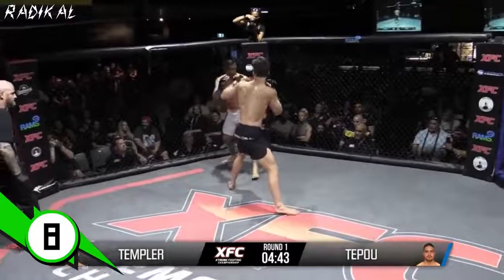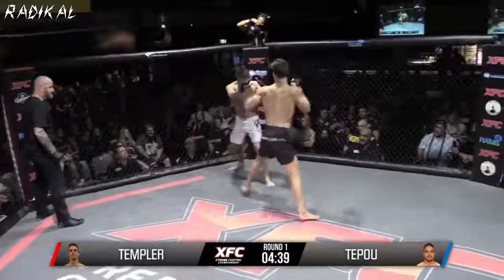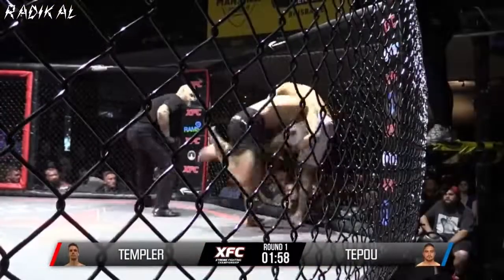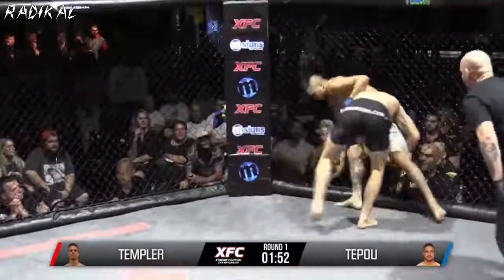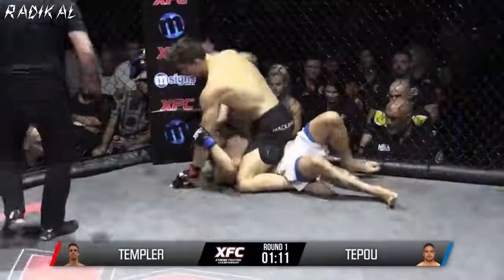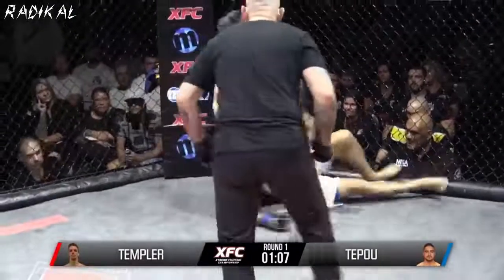Key to victories for Topal, I think, is keeping his strikes nice and tight. Oh! Oh, big elbow from Topal. Nice reversal. That's what we mentioned before, Michael knows how to do this. He's got the muscles. Yeah, Topal staying nice and calm there.